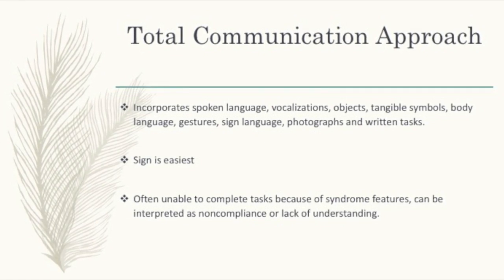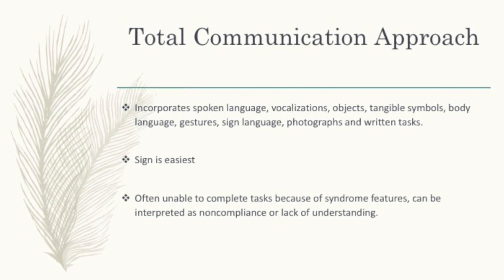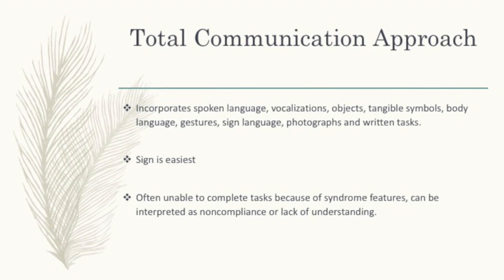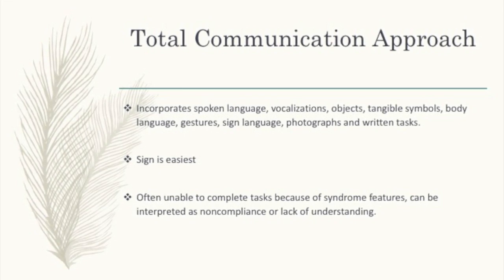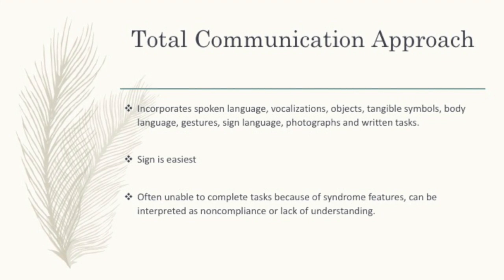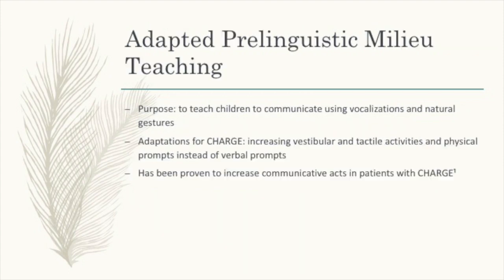Sign language is often the easiest for a child to learn first, and it should be stressed to the parent that learning sign language does not particularly mean that their child will never learn to speak. Many times, a child with CHARGE is unable to complete a task because the features of the syndrome get in the way. This can then be interpreted as non-compliance or lack of understanding, and it is our job to be able to identify that it is actually neither.